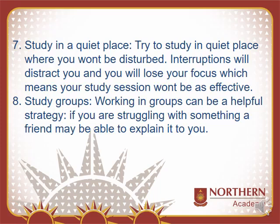7. Study in a quiet place. Try to study in a quiet place where you won't be disturbed. Interruptions will distract you and you will lose your focus, which means your study session won't be as effective. So make sure that when you study, you find a place where there will be no interruptions or disruptions.